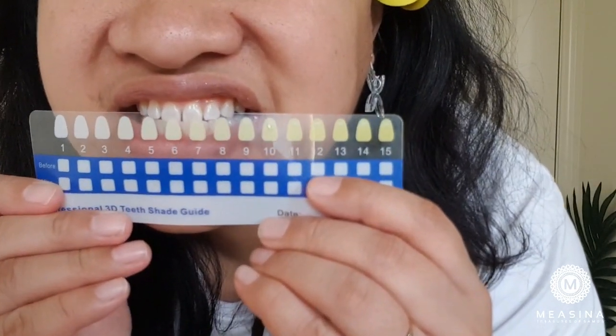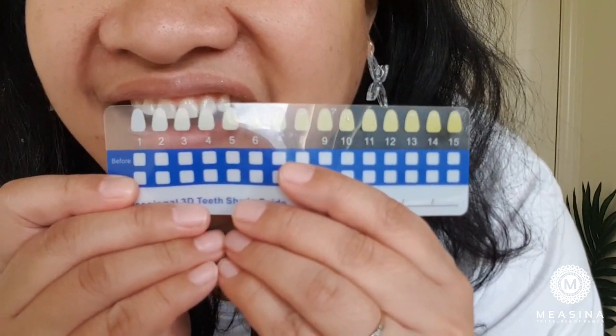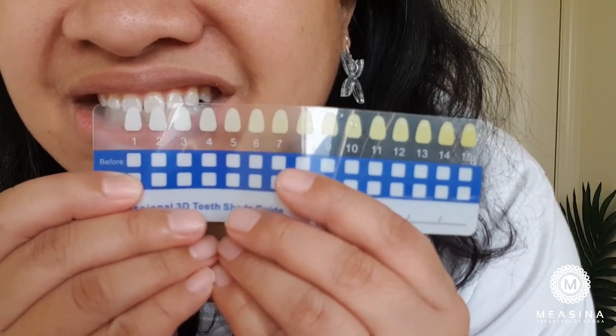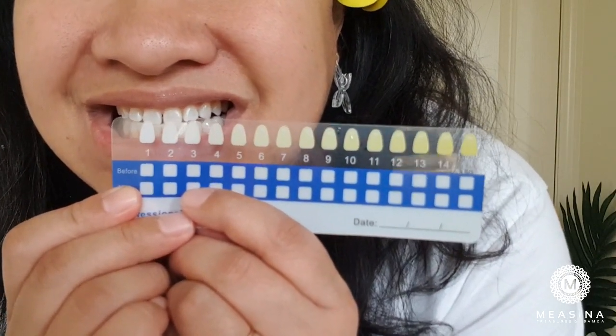So I have finished the whole 5 days of Smile So Bright treatment. Now remember, I started off as a 5 or a 6 over here. So let's see the difference. You can see there is a difference there. So I would say right now, I take it around 1 or 2. So it was completely successful. It was a completely successful treatment.